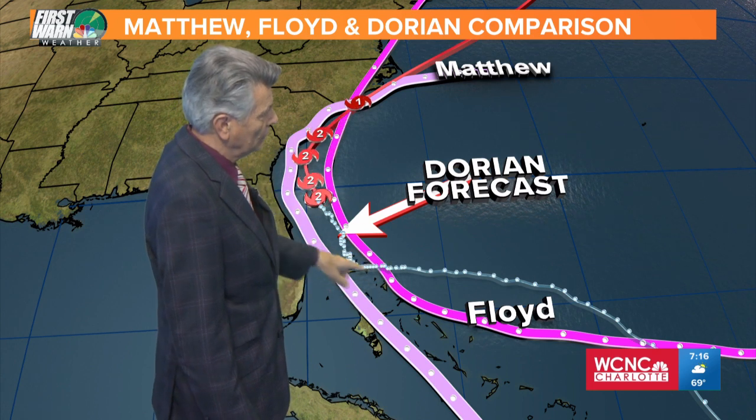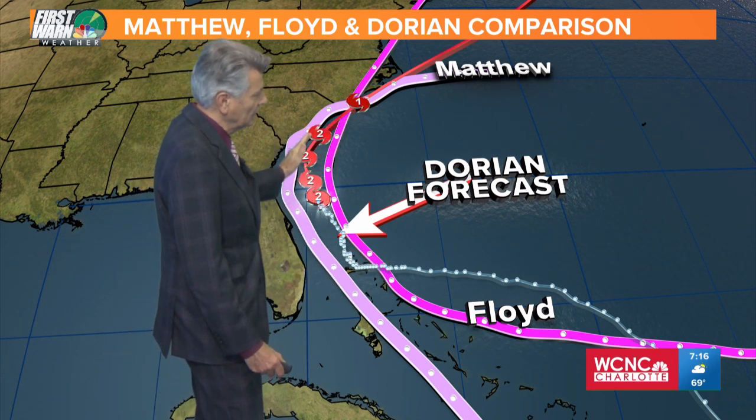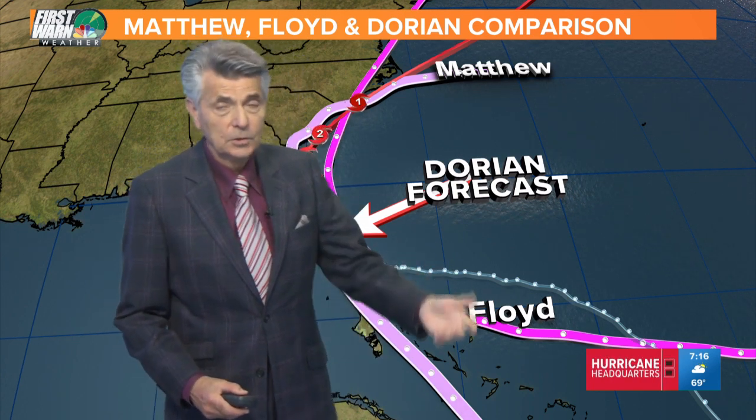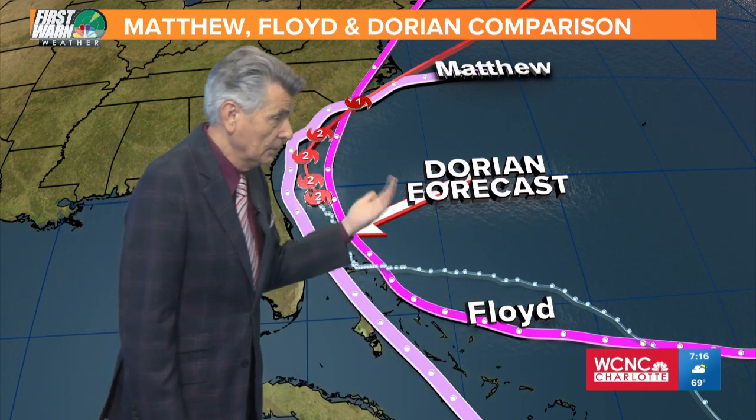And then here's the Dorian forecast taking that turn. As you can see, this is the National Hurricane Center indicating really close to the South Carolina coastline, close to areas around Myrtle Beach, then pretty close to Wilmington. Doesn't take very much to change that course. Just a few miles could push it inland, making landfall in the Carolinas.